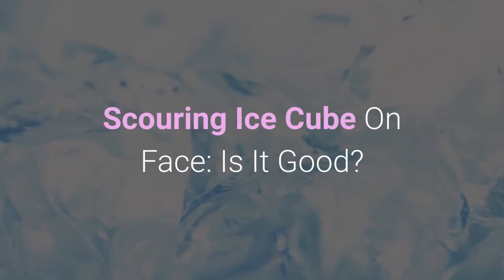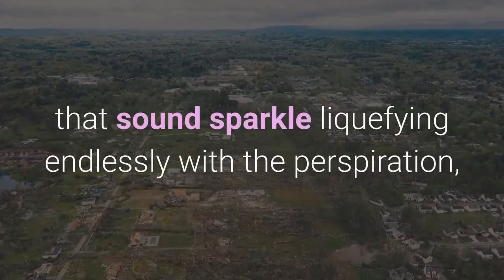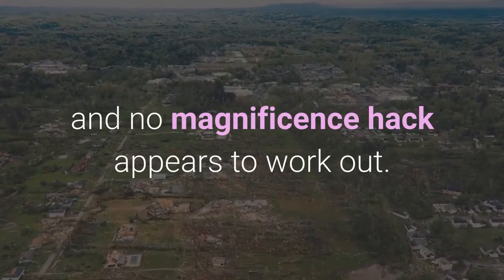Scouring ice cube on face, is it good? Summer can be horrible for your skin. Particularly when you see all that sun sparkle liquefying endlessly with the perspiration, and no magnificence hack appears to work out.